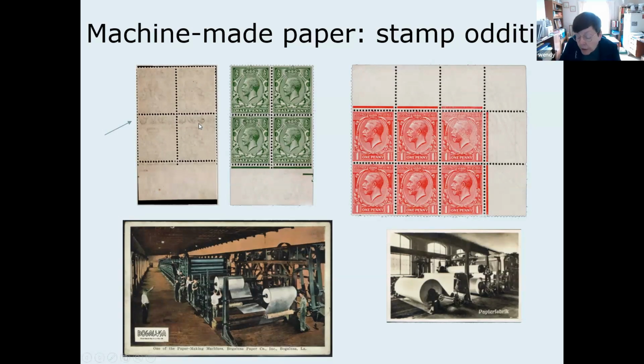And then calendaring, which was the final part of the paper making process, the part that gives the paper its finish, can occasionally go wrong. And you can see this block across here. If you follow that line down there, that part of the stamp is much paler and it's got a sort of ghost appearance. And it's where the calendaring has failed there for some reason. And that's resulted in poor adhesion of the printing ink, which is very noticeable to the naked eye.